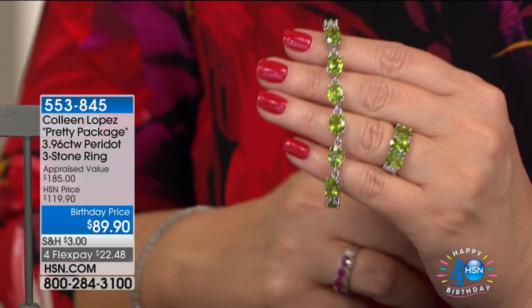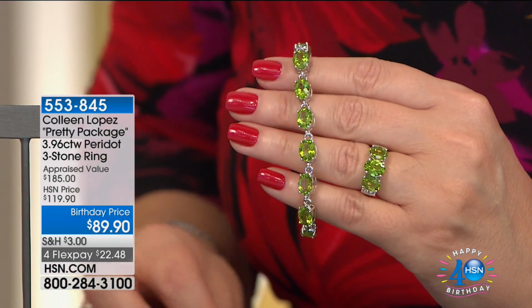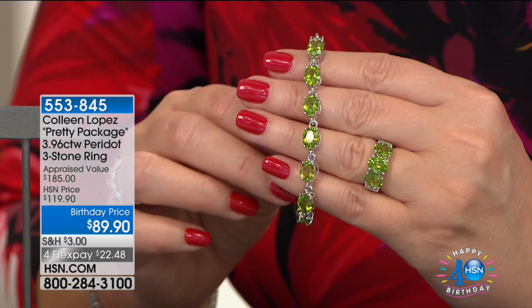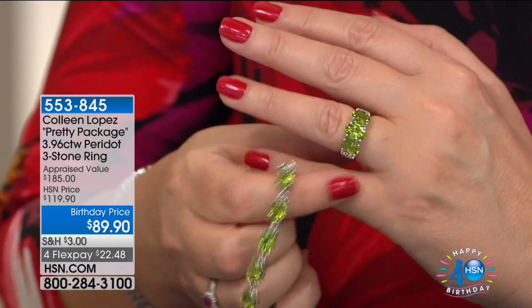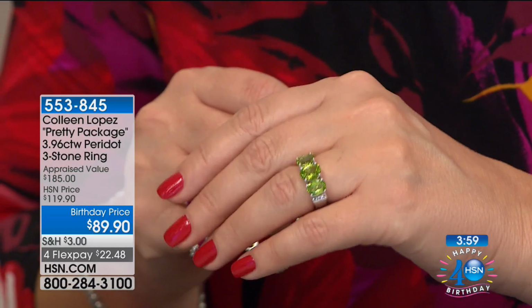25 carats of Peridot. So this is your choice, guys. Whether you go with the bracelet or whether you go with the matching ring, it's 553845. I can't believe it. I wish we had more of the rings. That's all we were able to get. It's a brand new ring for our birthday. It's marked, what is it, $30 off.